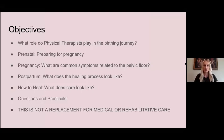And we're going to get into some good questions and practicals so that you have some tools that you can take home with you. And again, this is not a replacement for medical or rehabilitative care, but it's an educational session for you to be able to build up your knowledge base, to gain some specific techniques that can help you in your journey, and to offer you more resources if you are in need of more care.